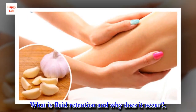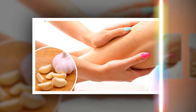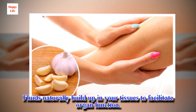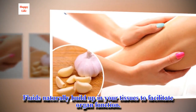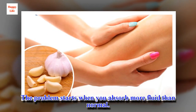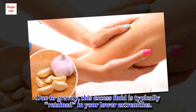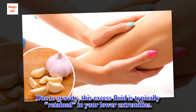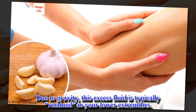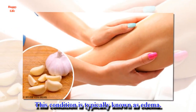What is fluid retention and why does it occur? Fluids naturally build up in your tissues to facilitate organ function. The problem starts when you absorb more fluid than normal. Due to gravity, this excess fluid is typically retained in your lower extremities. This condition is typically known as edema.